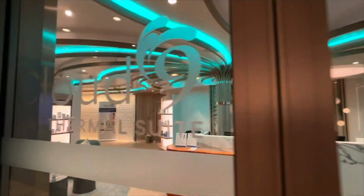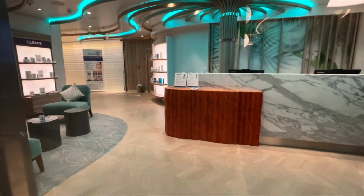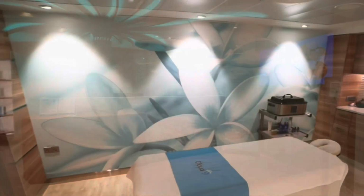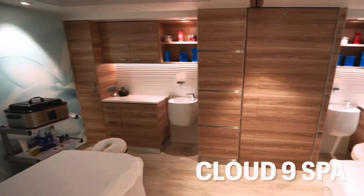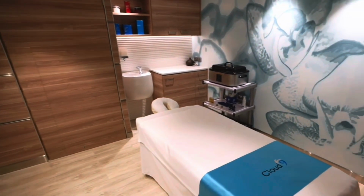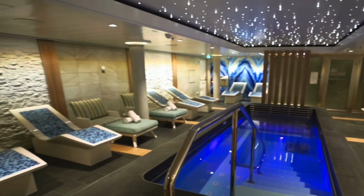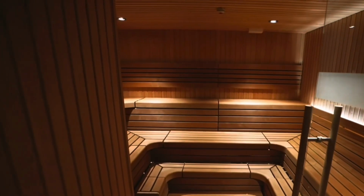Moving forward on Deck 6 and mostly going down to Deck 5, we have the Cloud 9 Spa. Guests staying in one of the Cloud 9 staterooms have exclusive access to the thermal spa and the Talasol therapy pool, but you can also purchase a day pass or a length of cruise pass to have access to it if you are not staying in one of those rooms. All the other services offered at the Cloud 9 Spa have an additional cost.